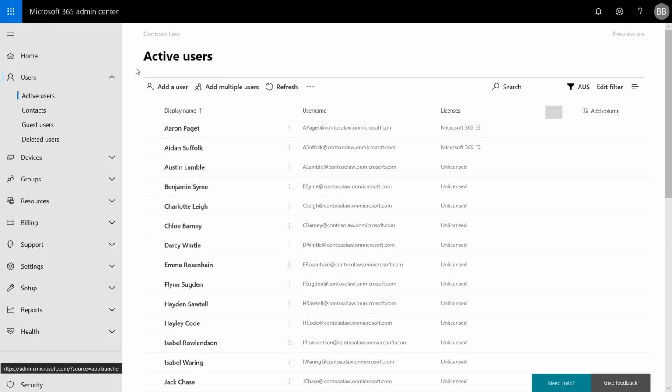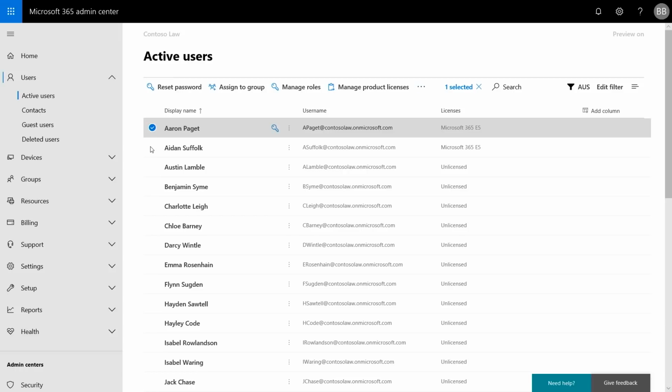I can multi-select on those users, so if I want to, again, change licensing, set passwords, I can do that in this view. I can select multiple of those guys, and you'll see that things like manage their roles, manage their licenses, assign to a group, all pops up. And if that design language feels really similar to what we're doing in SharePoint, there's a reason for that, right? We're starting to pull some of these together.